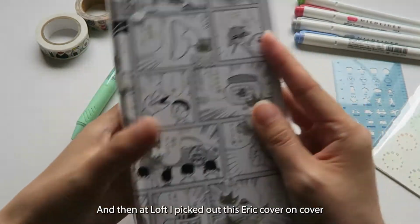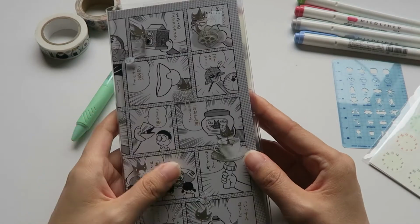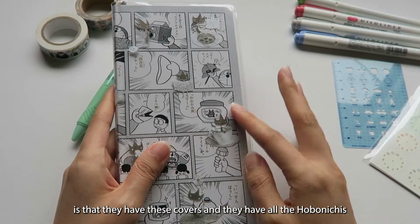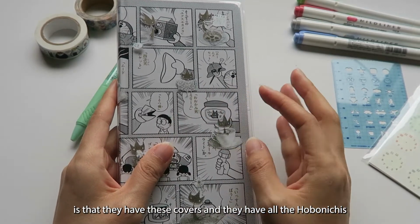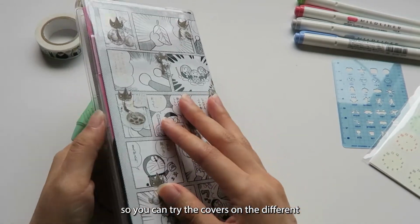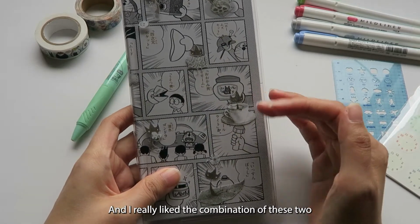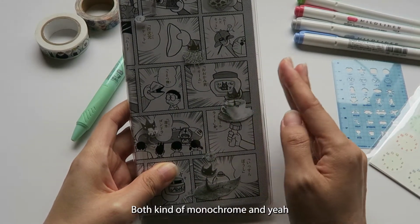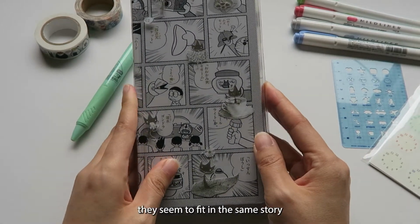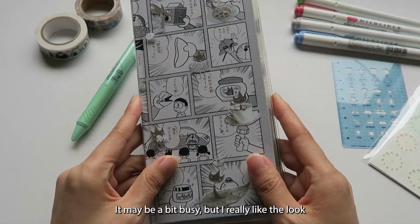And then at Loft, I picked out this Eric cover on cover. And what's great about Loft when you go is that they have these covers and they have all the Hobonichi, so you can try the covers on the different styles and designs to pick. And I really like the combination of these two, both kind of monochrome, and they seem to fit in the same story. It may be a bit busy, but I really like the look of it.